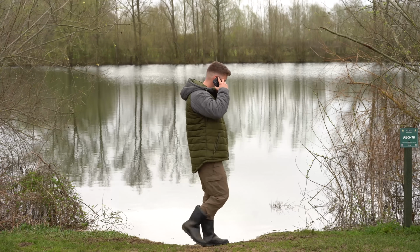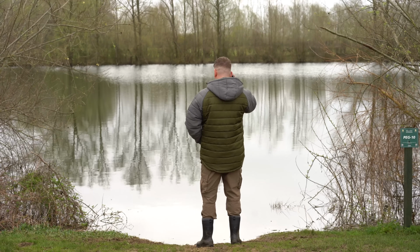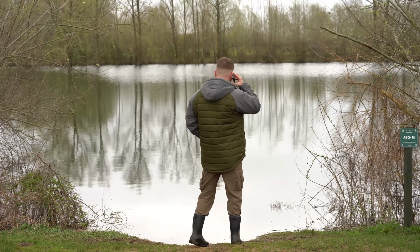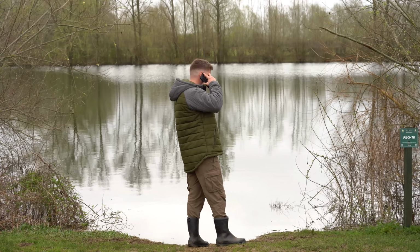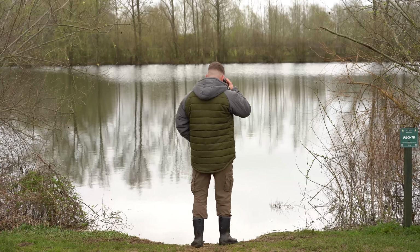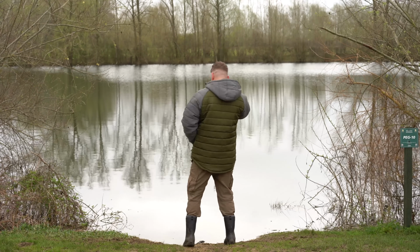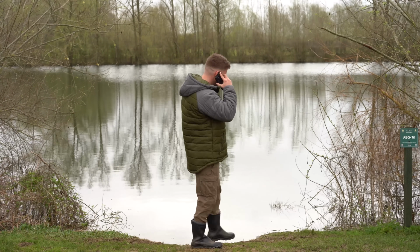How far are you out? About 10 minutes. I'm just coming off the M40, 10, 15 minutes. Yeah, well, I'll have a walk up and have a look at peg 9, and then I'll walk back to the car park, and you should be there by the time I get you. Sweet. So, you ready to kick start this season? Absolutely, mate. Right, I'll see you shortly.